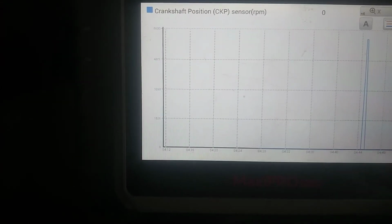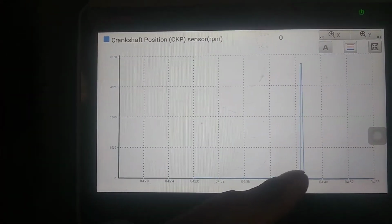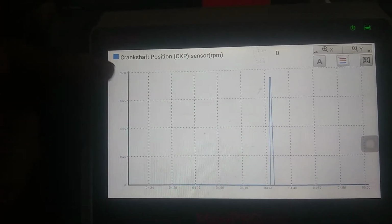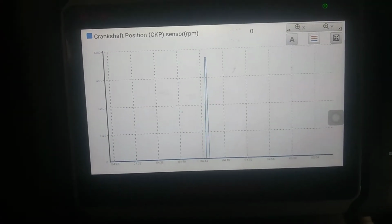So I can slow that down. Can't pause it. But it's supposed to be a gradual ascent. The car wasn't making 6,000 RPM during the initial startup. I mean, that's impossible. That's a crazy starter. Let me try it again. Now we had that jolt.